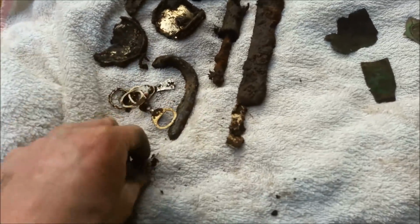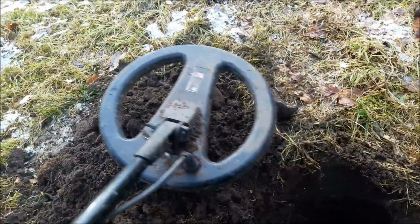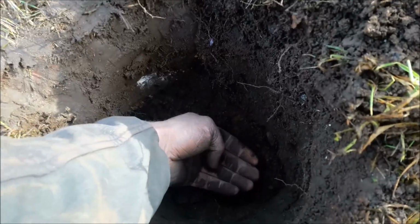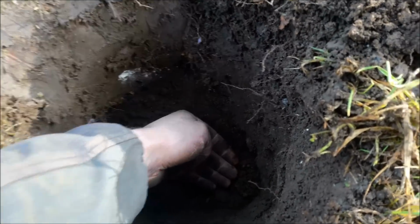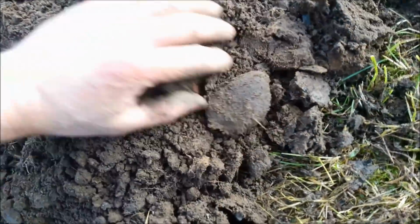punished by life. Right, first signal after a half-time break. So we'll find out what that is. Most of the signals I'm getting in this field are very deep, really deep. I'm not sure why that is. Maybe because we're next to a river and it's sinking, I'm not sure.